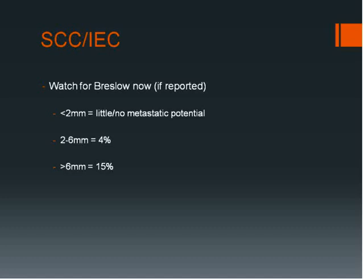For those thin SCCs, particularly well-differentiated SCCs, less than 2 millimeters, most of the evidence would suggest they've got no metastatic potential, and as long as everything is excised with good margins and there's not a large burden of solar keratoses or other high-risk features, I'm quite relaxed with that category. As you get deeper, particularly over 4 to 6 millimeters, you start to run into much higher risk of metastatic spread.